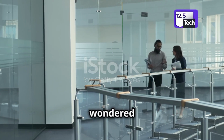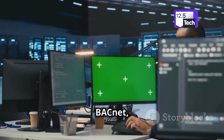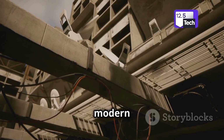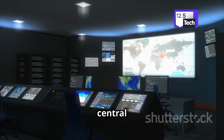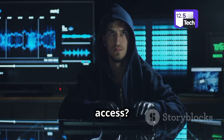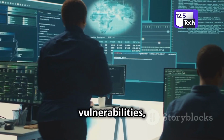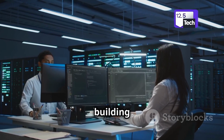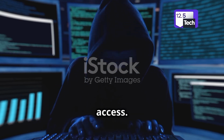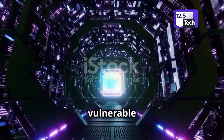Ever walked into a building and wondered how the temperature is always perfect or the lights seem to know when you need them? That's BACnet, the protocol controlling heating, ventilation, air conditioning, lighting, and security in modern buildings. It's like the building's central nervous system, keeping everything running smoothly. But what happens when hackers gain access? Ethical hackers specialize in understanding BACnet's complexities and vulnerabilities, identifying weaknesses in building automation systems, and implementing robust security measures to prevent unauthorized access.